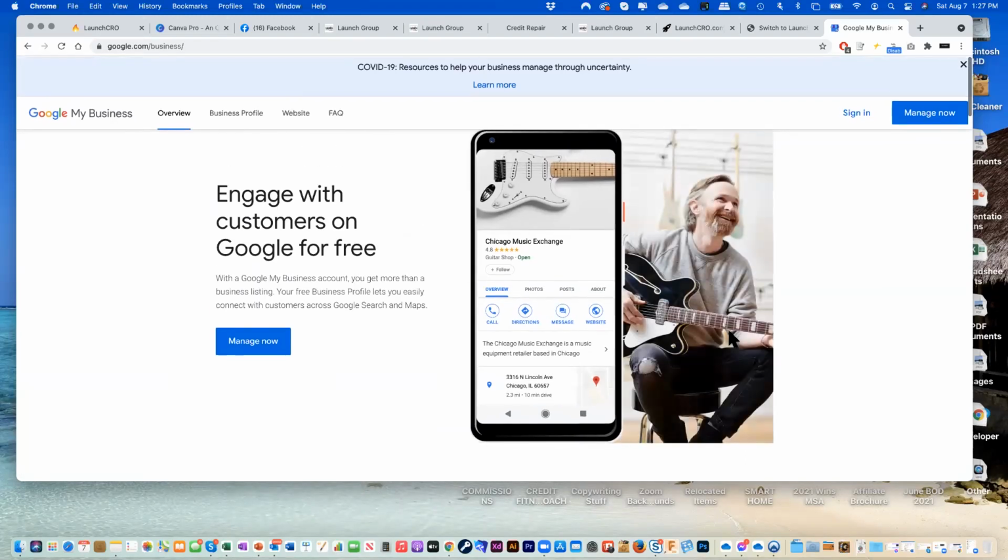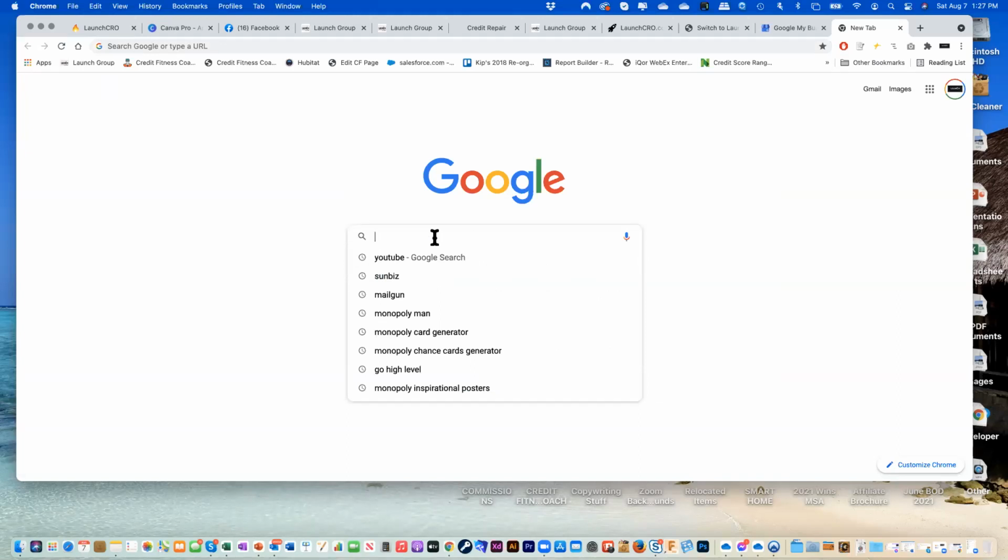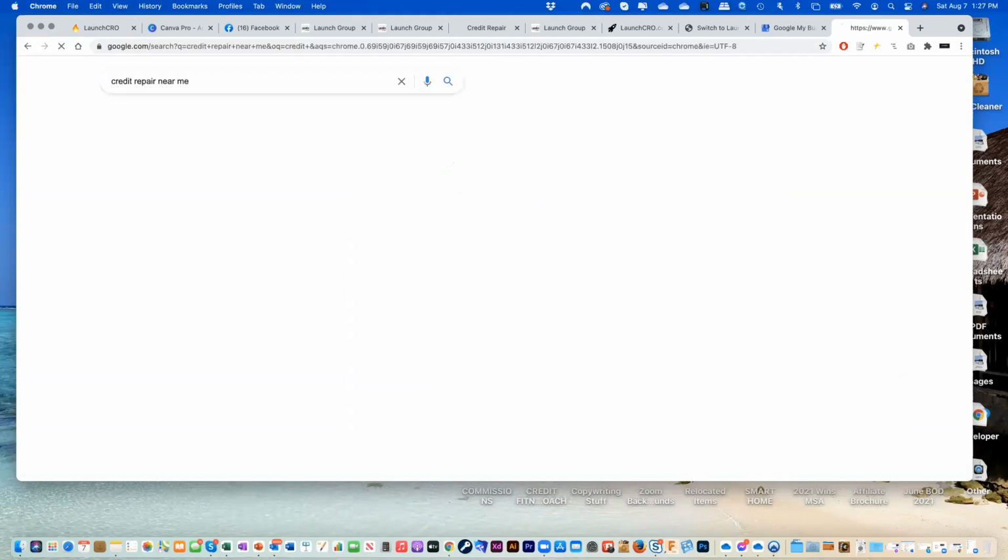What's nice about it is they give these listings for free, and they put them high up in the placement order because it's relevant to what your local shoppers are looking for. That's how powerful it is to get up there on the top, right? Because if they don't have to dig for you when they search for credit repair, I'm going to try to show you my listing. So I'm just going to go credit repair near me.